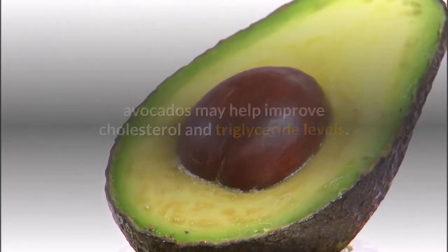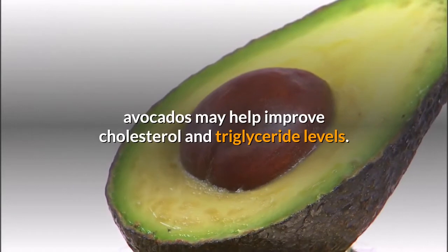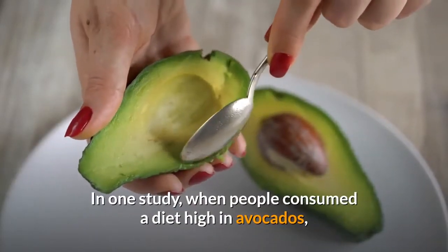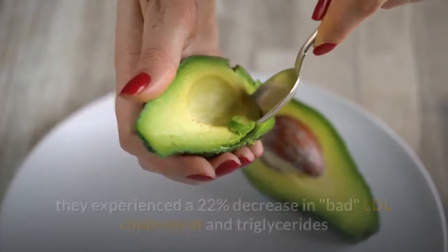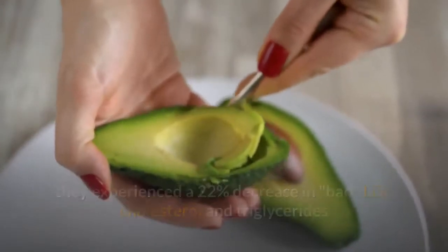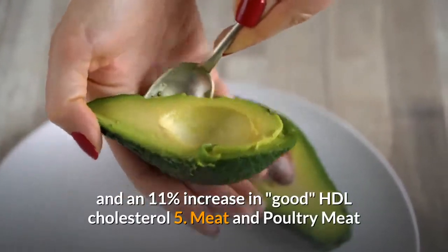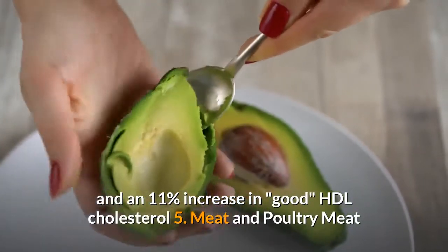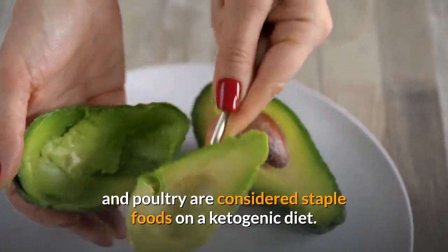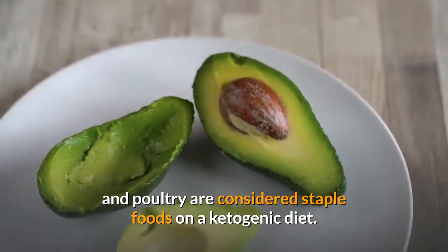In addition, avocados may help improve cholesterol and triglyceride levels. In one study, when people consumed a diet high in avocados, they experienced a 22% decrease in bad LDL cholesterol and triglycerides and an 11% increase in good HDL cholesterol. 5. Meat and poultry. Meat and poultry are considered staple foods on a ketogenic diet.